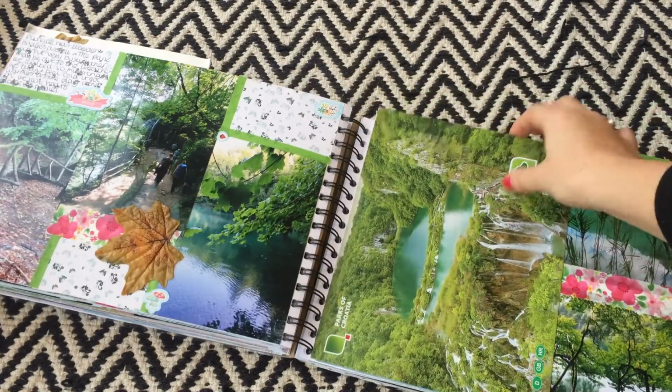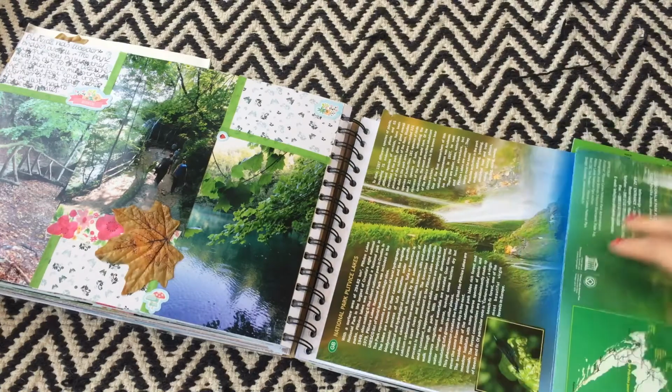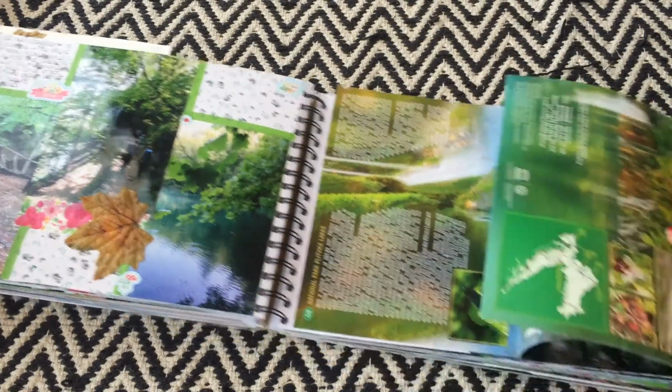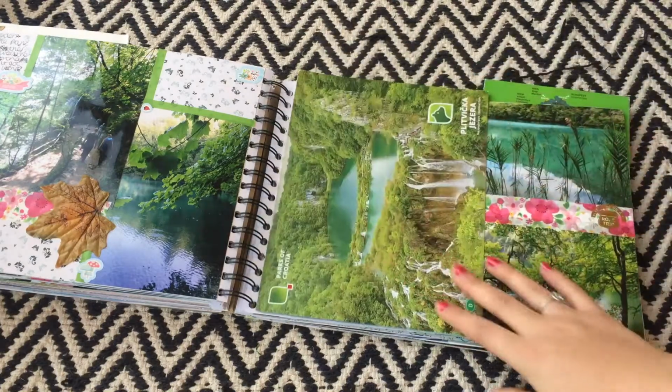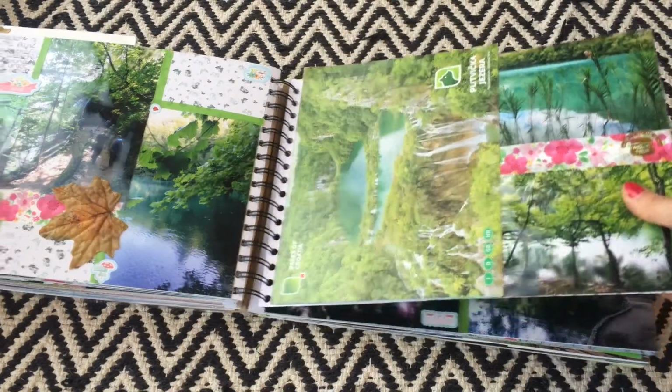So this is just another leaflet. This has just got some information about the park's seasons and stuff. So that folds out.